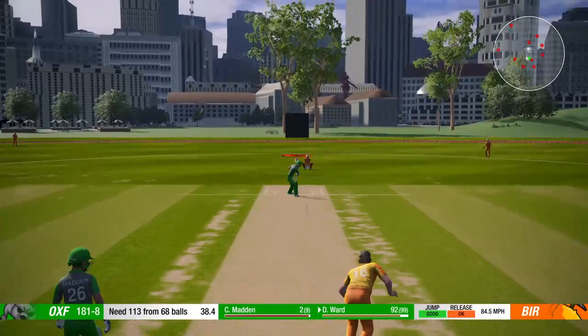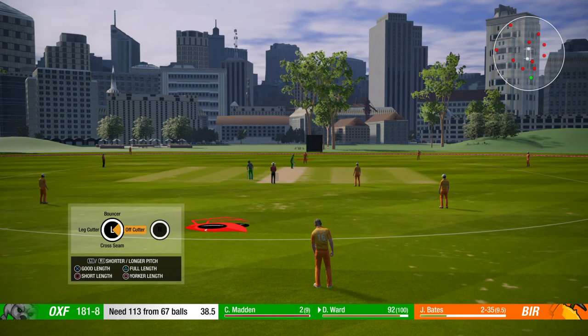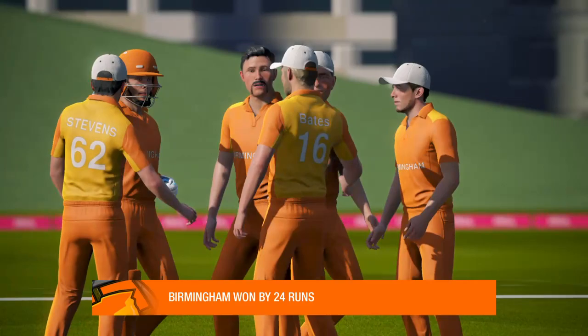Oh, he's edged it. There's not really a chance. Oh, has he edged it again? Oh, he's all bowled out now. Good bowling performance by Bates, and Birmingham win by 24 runs.